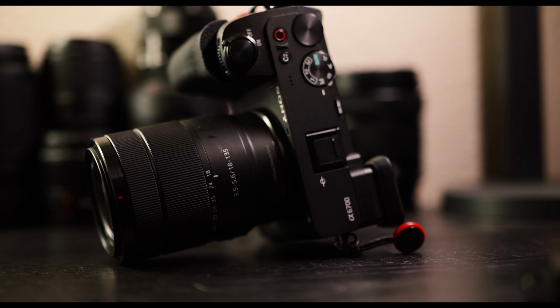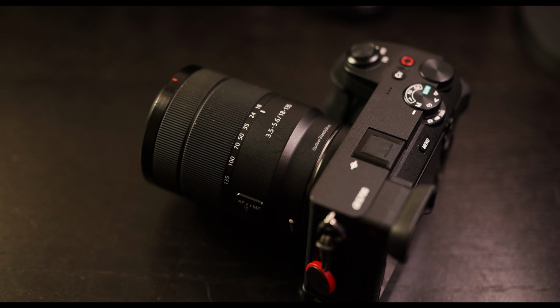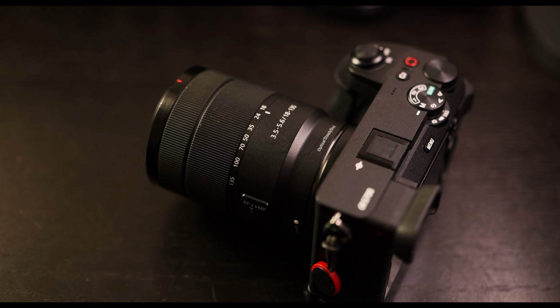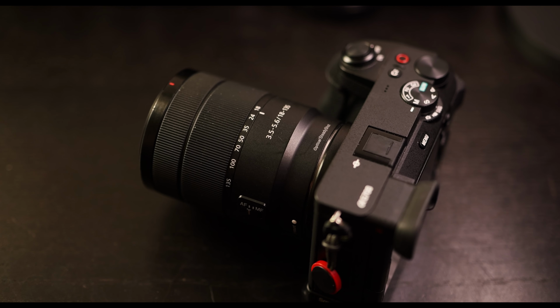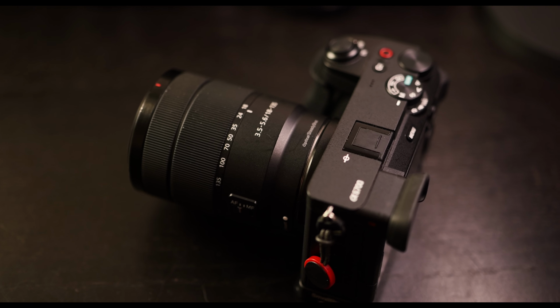Even if you think you can't spare the extra money for it, if you're going to be using the Sony E-mount system on APS-C for a while, you're going to want to pick this guy up. I picked this one up secondhand off of eBay or something, so I didn't pay full price for it, but these things are not cheap if you want to buy it outright. Let me see what they're going for right now.